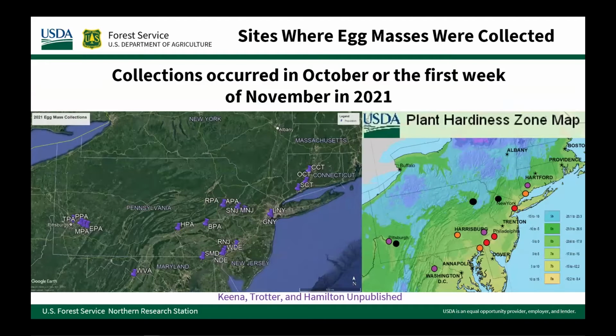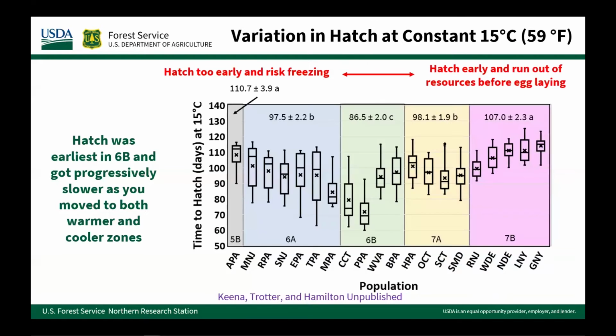So one thing that we did, though, is we wanted to see if there was variation in their responses to temperature across their range that they currently are in. So we collected from 20 different sites that were in different plant cold hardiness zones across the range and did some evaluations of them. We held the eggs at a constant 15 degrees C, which is a temperature at which they will hatch. And we found that the variation had an interesting pattern, that the cooler sites and the warmer sites both took longer to hatch than the sites that were what we would consider equivalent to the core area of where they were first introduced, which is the 6B cold hardiness zone. That's the green slice here.